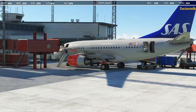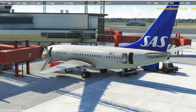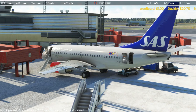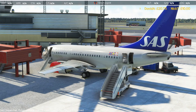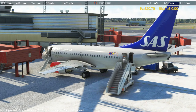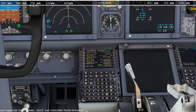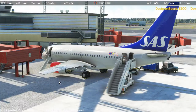So there's another option. You can deploy air stairs and use it like that instead. And here come the rear stairs. They're going to level off and put themselves into a nice position near the rear door. But we can start deplaning from the front at least. There we go, the 90 passengers getting off slowly, and all that cargo getting off too.